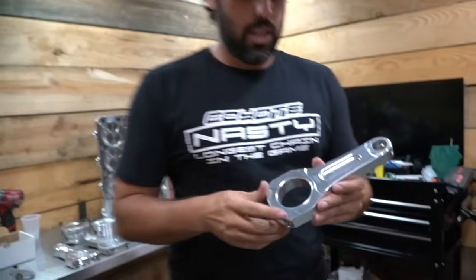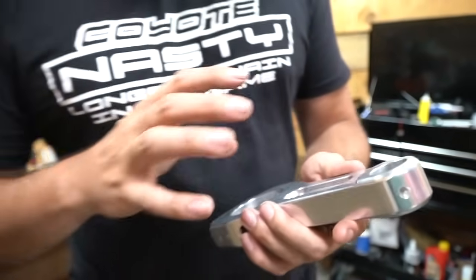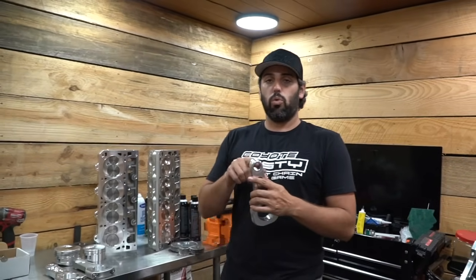As you can tell, this thing is used. You can see where they're just rubbing a little bit side to side. It's not a brand new rod. And what you've got to look out for on this is the pin bore will get worn out.